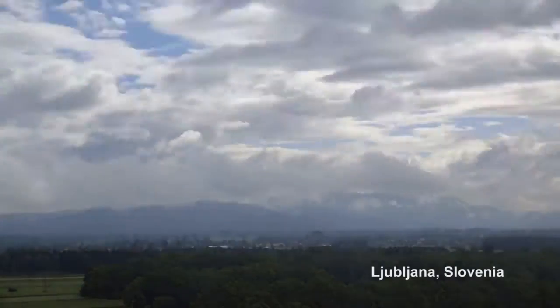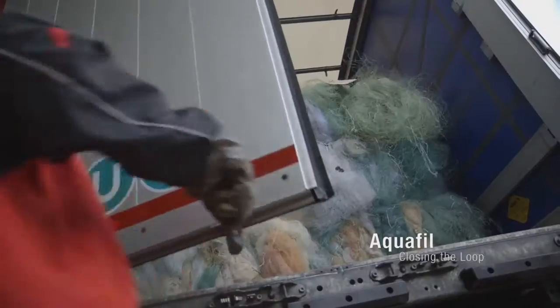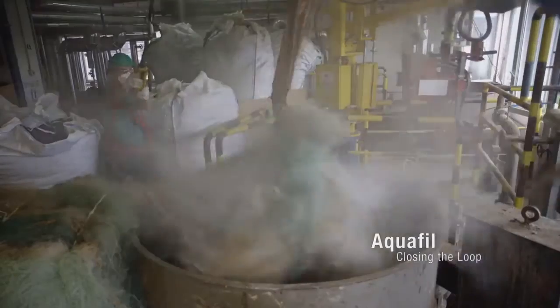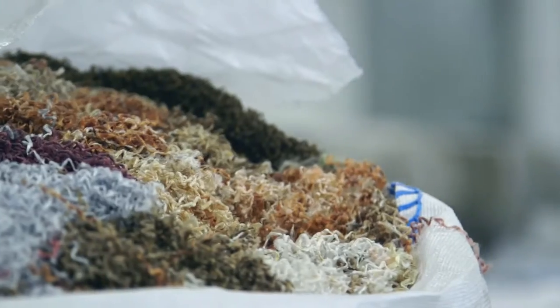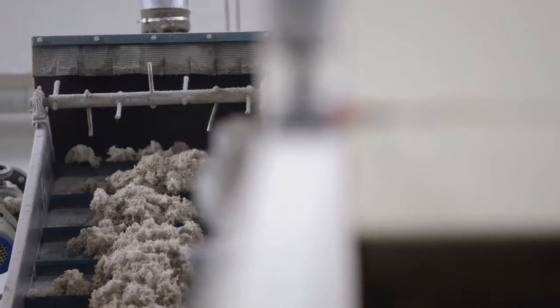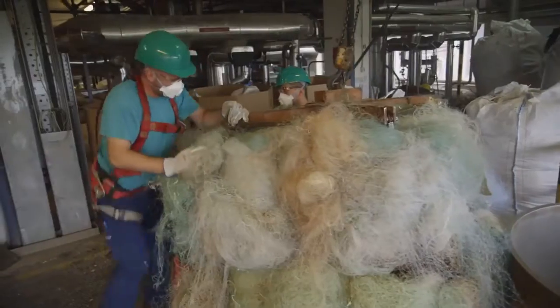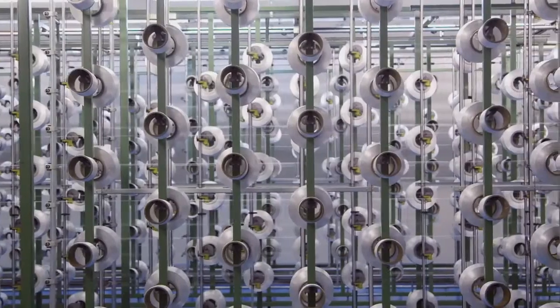Aquafil is a producer of nylon, and they're a great partner of ours and have been for quite a number of years and are an example of the kind of partner who comes to the table and may not know exactly how to participate, but raises their hand and says, we absolutely do. Aquafil have pioneered nylon recycling technology, and that takes nylon 6 from lots of different sources. And we're able to turn that with Aquafil into yarn that ends up in our product.